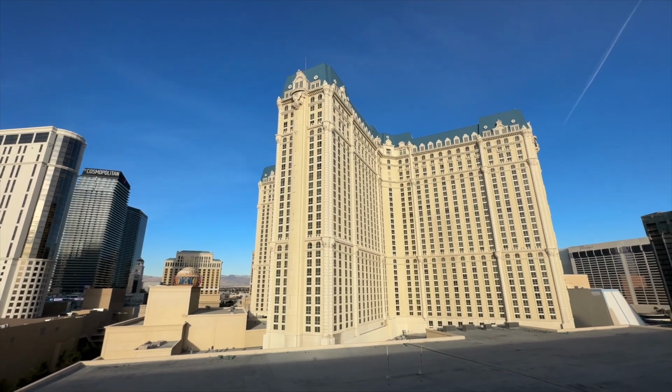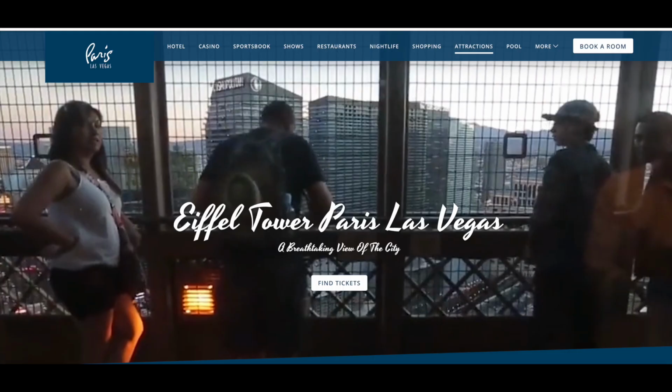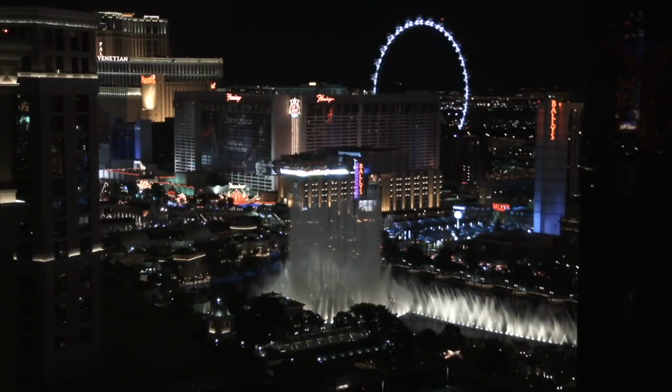Go figure. If you want to see the strip from the Paris, you'll need to pay $25 to go to the top of the tower and struggle to fit your camera lens through the cages up there. But if you time it right, you just might get a good overhead shot of the Bellagio fountain.